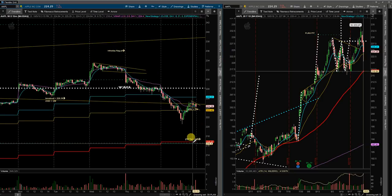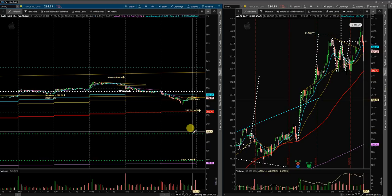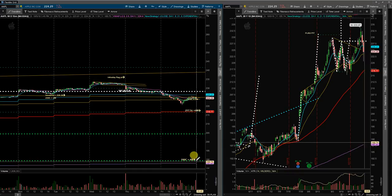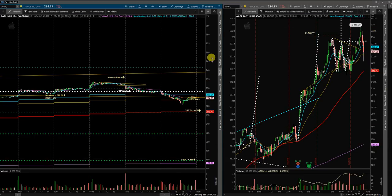Below here, of course, is the 50 SMA. I took 217.5 calls for 4 weeks in the future. At this green line, most likely I'll take some 205s, and at the 200 SMA way down here, I will look for 190 calls about a month in the future. Still plenty of levels below price action.